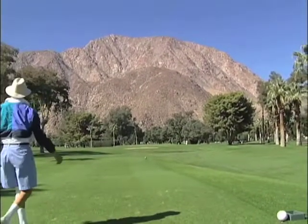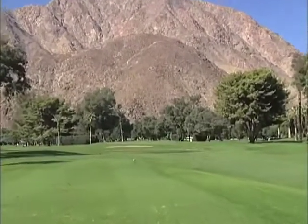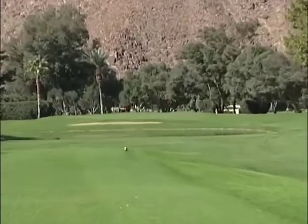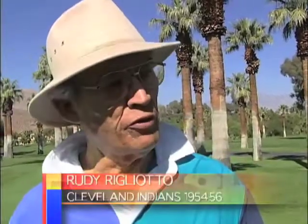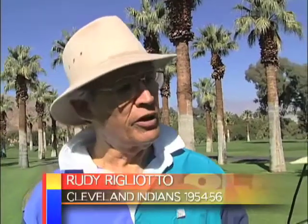We ran into Rudy Rigliotta, former third baseman for the Cleveland Indians, now using his athletic talents on the golf course. The highlight of my career was playing in the World Series. I went 1 for 3, drove in a run, and so if you look in the record, I hit .333 in the World Series. Absolutely, very cool.